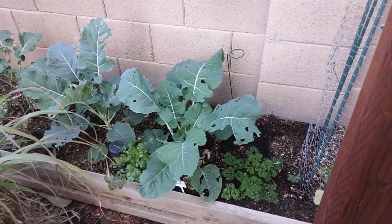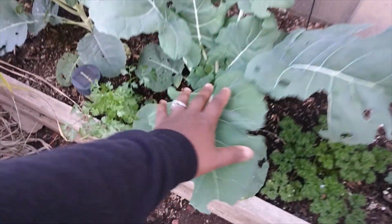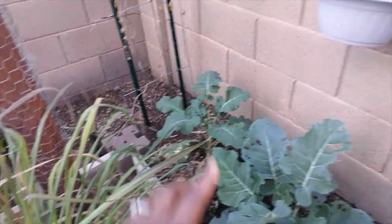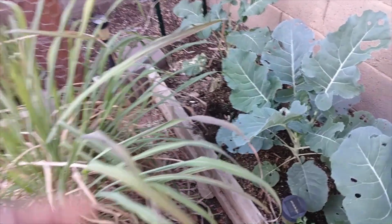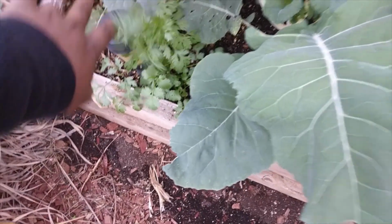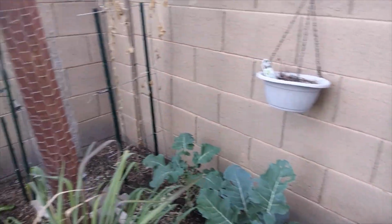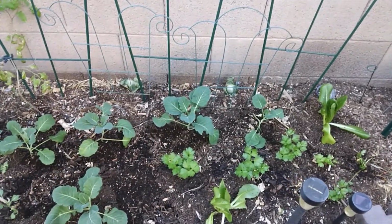So continuing on in my big bed, we have our broccoli, which look at how big these leaves are, guys. This is progress right here. We have broccoli there, and there. I need to cut back this lemongrass right here so that then that broccoli gets more sunlight. We have a cilantro right there, a big cilantro right here growing, and then also a parsley right here, and some snow peas growing right there. We still have some empty hanging baskets that I want to get planted up, but over here I added a lot more stuff.